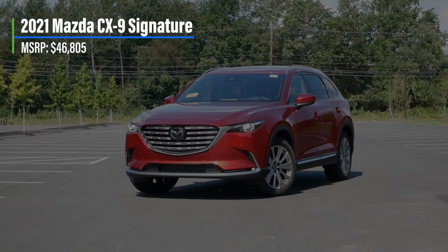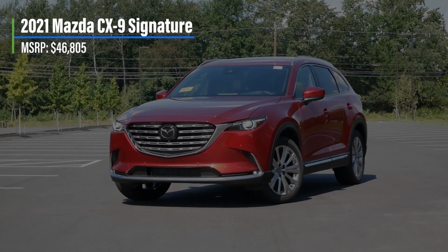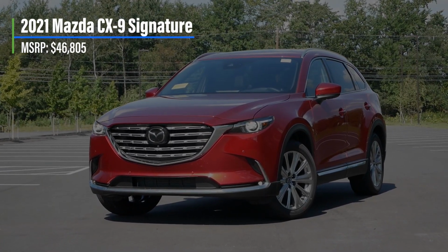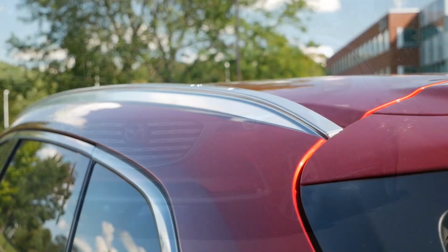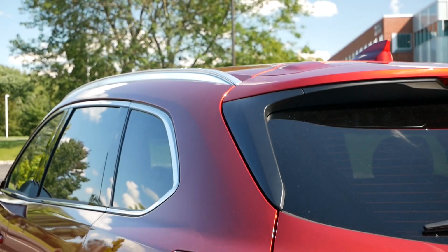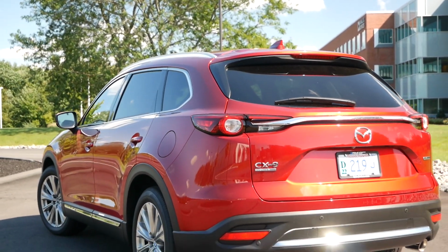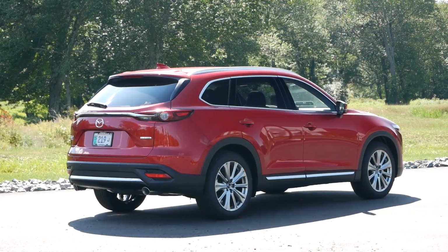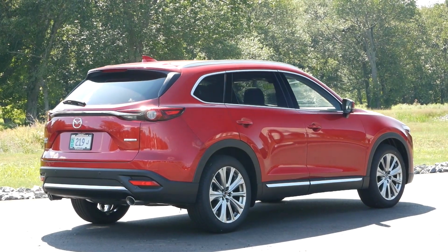Starting off with pricing, the CX-9 in this review is a Signature, which comes in with a starting price of just under $47,000, and sits atop the trim levels for this crossover. For those not interested in going with a well-equipped model, the CX-9 Touring might be a great fit at 36 grand.